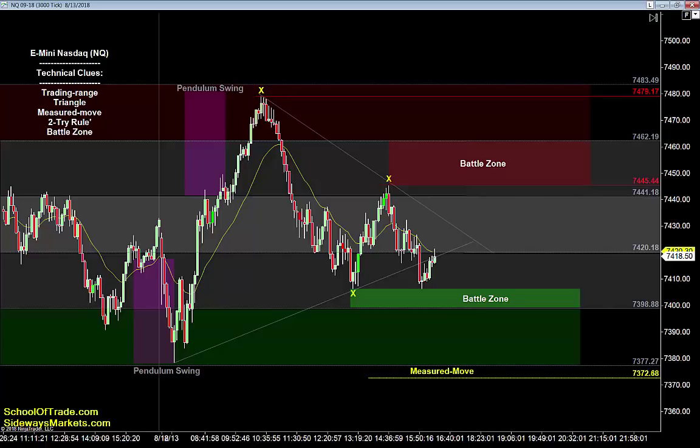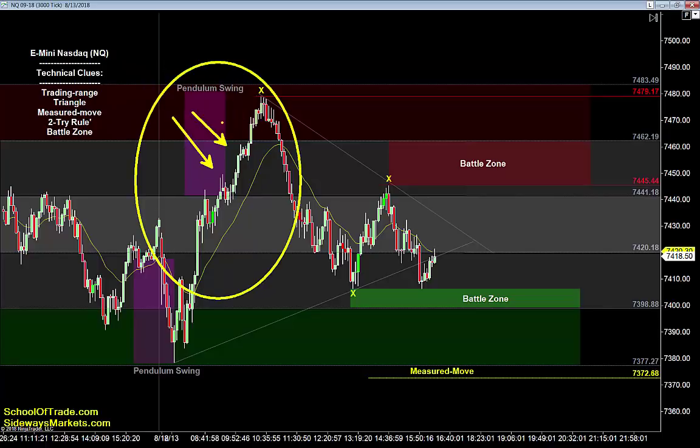Now, with that said, how do we break out of a range? Well, here's a good example. Do not assume that a strong move is enough to break out of a range. Make them hold the pullback. Look what happened to that move higher. Certainly you would look at this and think there's no way this range is still intact. Sure enough, right back into the range.